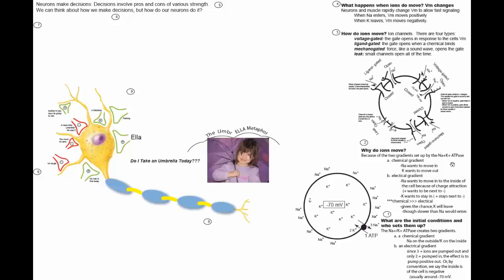So the sodium-potassium ATPase is going to set up a gradient, where sodium is going to move in because it wants to get away from other sodiums, and potassium wants to move out because it wants to get away from other potassiums. So they're going to spread by diffusion. Again, a little bit less easy to see is there's also an electrical gradient, where sodium is a positively charged ion. It would sure like to get inside the cell, where the inside of the cell is negative. So just based on charge attraction, the positive wants to be next to negative. So sodium wants to move in by electrical gradient.